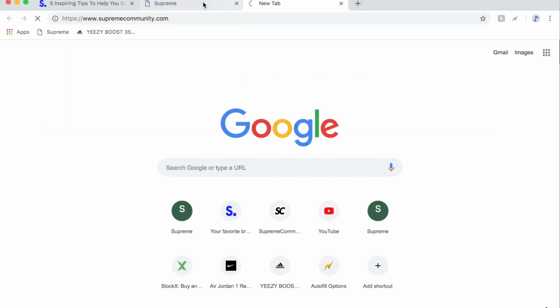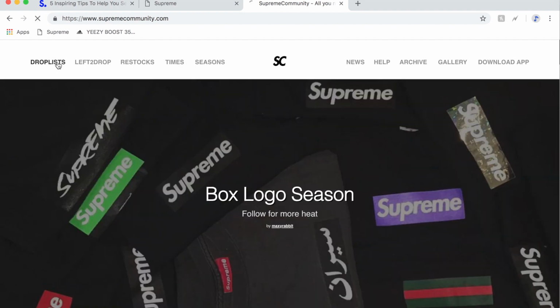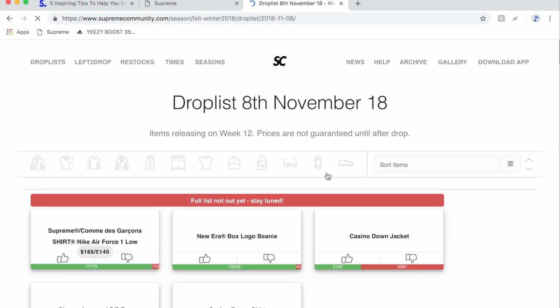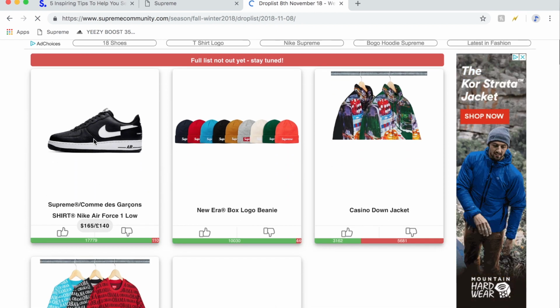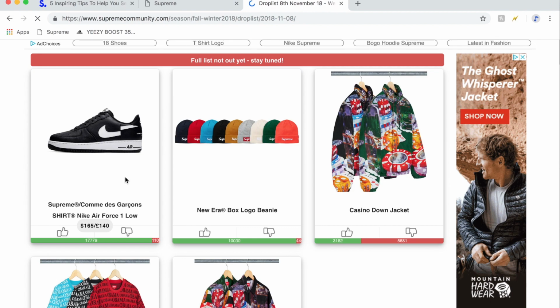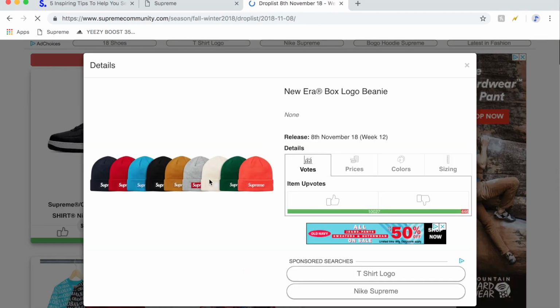list up yet, but I do know 100% what we're going to be getting for some of the hyped items, I guess. Okay, so they actually do have it up. But as of now, we do have the Supreme CDG Air Force 1s, just like I was mentioning, for 165. Then we have this box logo beanie, and this is releasing in 9 colorways.